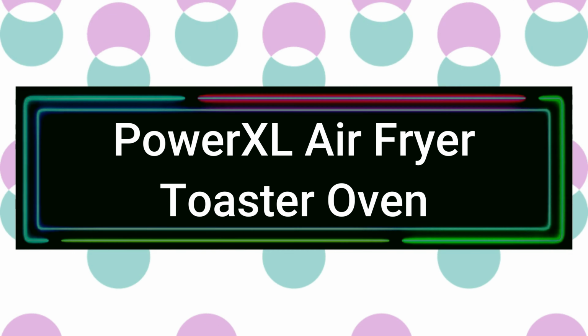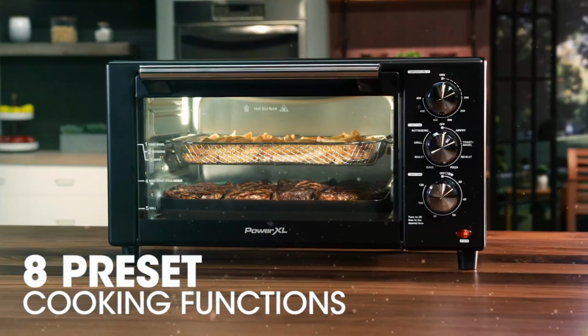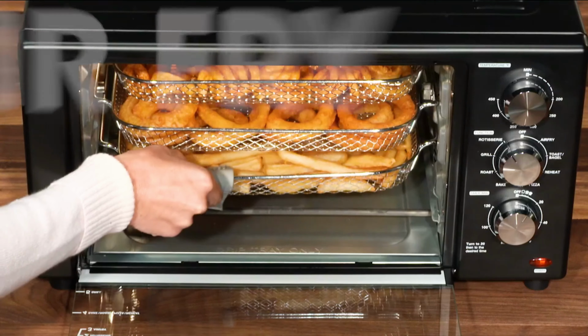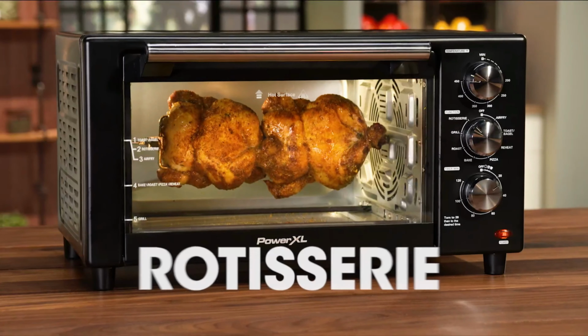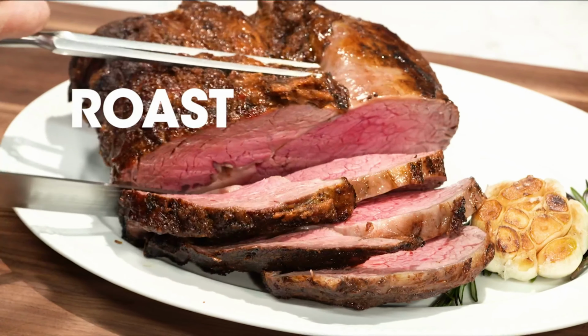Number 9. PowerXL Air Fryer Toaster Oven. This air fryer toaster oven is sold with a useful and complete 8-piece accessory set for you to cook anything. You'll get the non-stick baking rack and pan, stainless steel mesh frying basket, toaster, drip tray, and muffin pan.